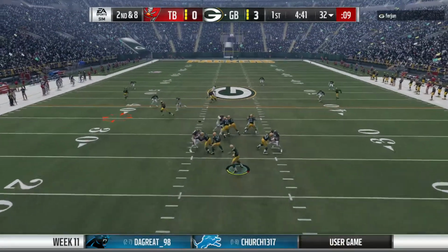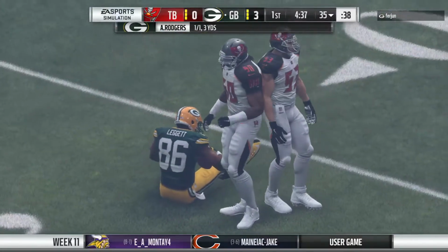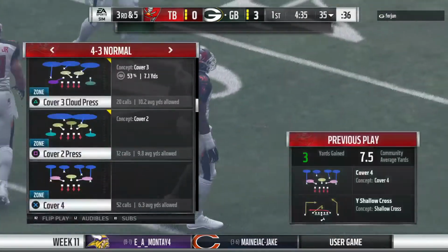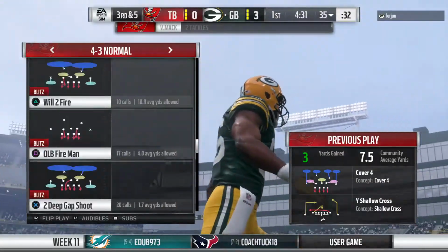Rodgers to throw on second down. It's a short one here, complete to his tight end. And he's able to take this one up to the 35-yard line. Only 3 yards on the catch. It's third down.